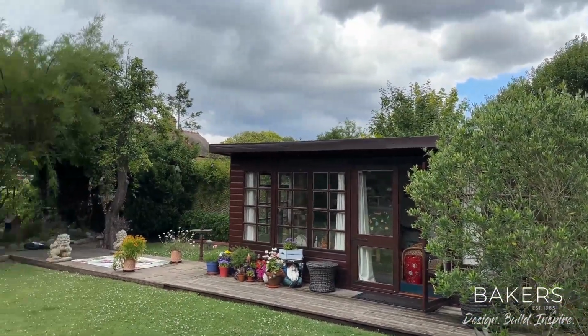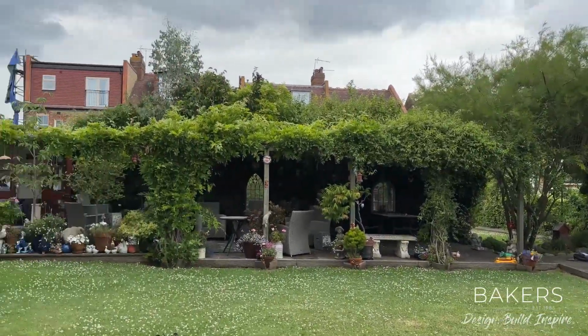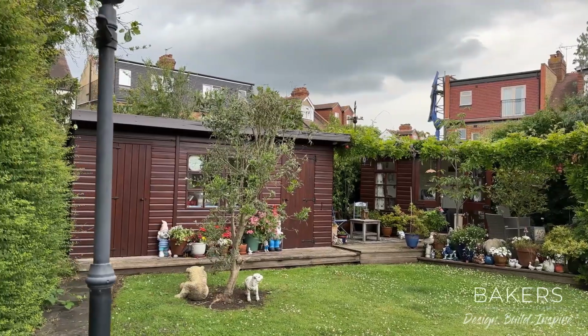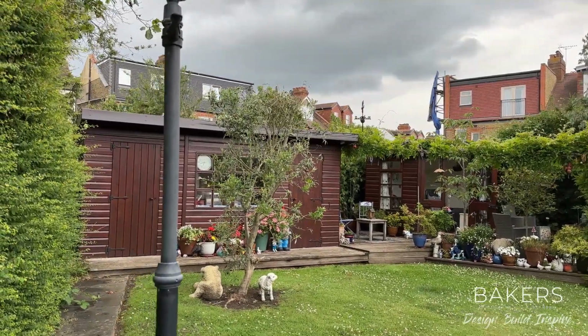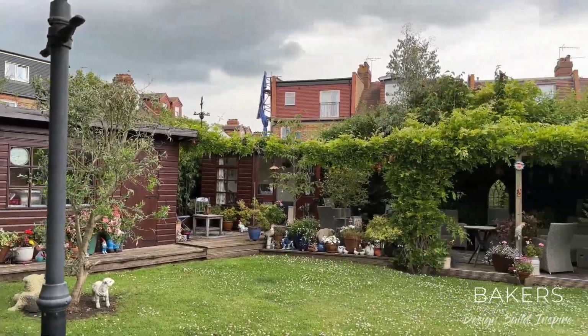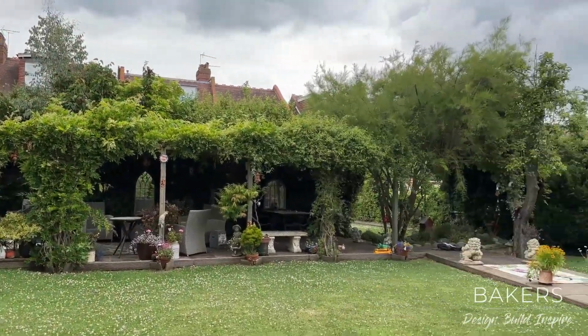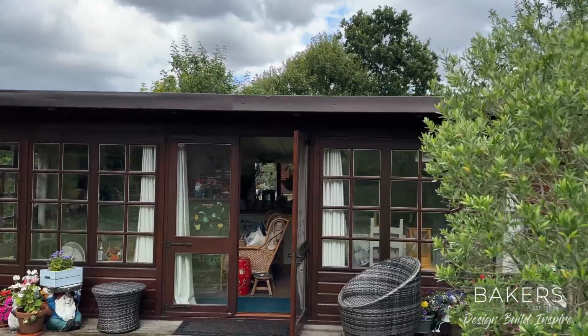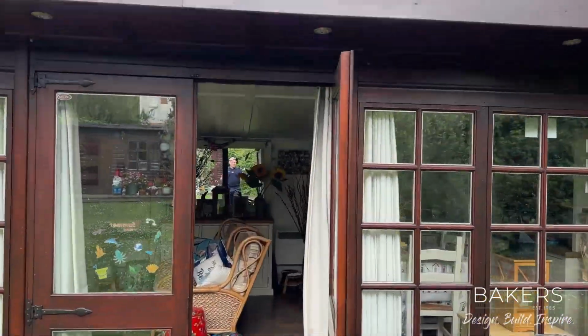But the other thing is, this is a reflection of Baker's, how far we've come in our look and our feel in the last, let's say, 12 years. I mean, we haven't done a building like this for ages and we're unrecognisable as a company compared to these buildings. But the client's loving them. They were of their time, but worked really well.